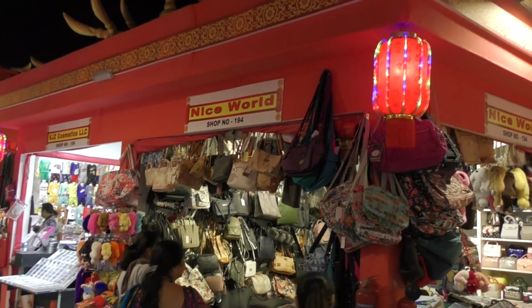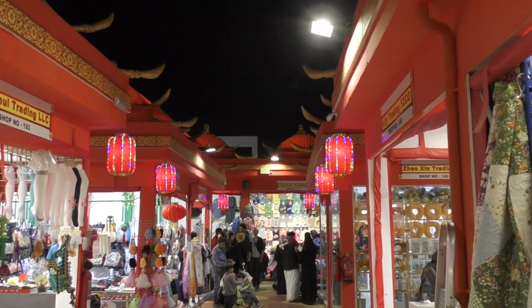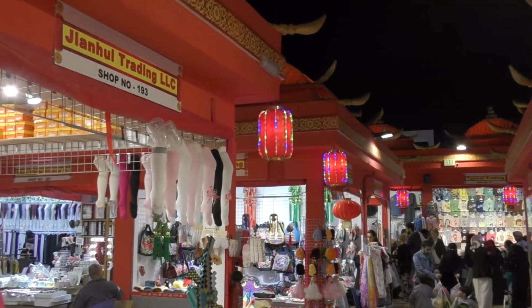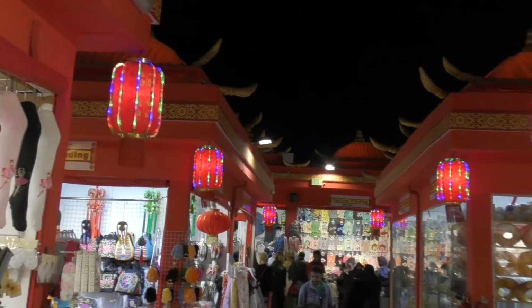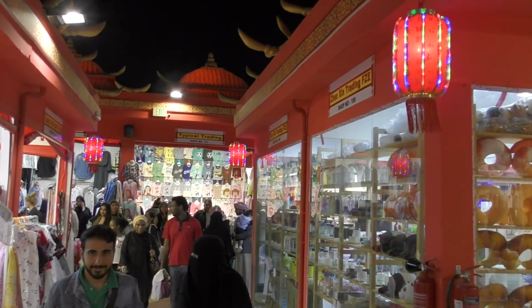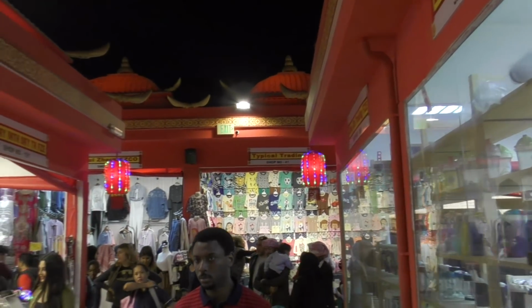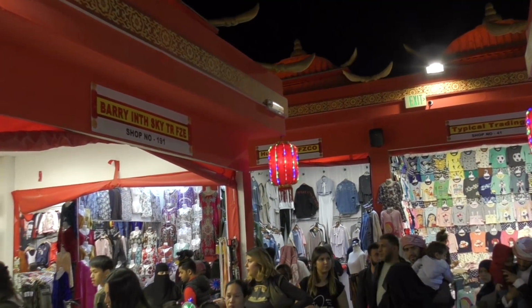Just in the China section now. Look at these nice lanterns. I like those. LED strips down the side. Earlier on, Harry counted, what was it, 80 stalls in one of these little courtyards, and there's probably, I don't know, 20 or 30 of these courtyards. Definitely a couple of thousand stalls.